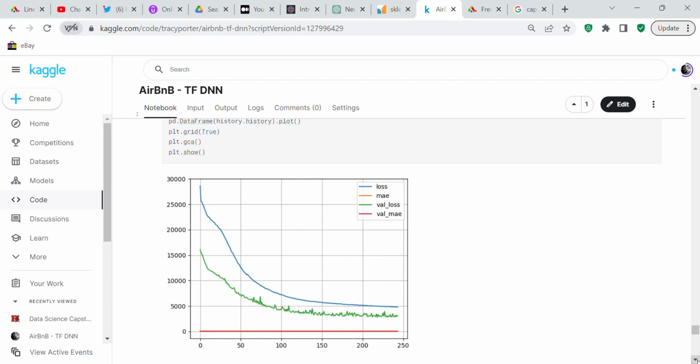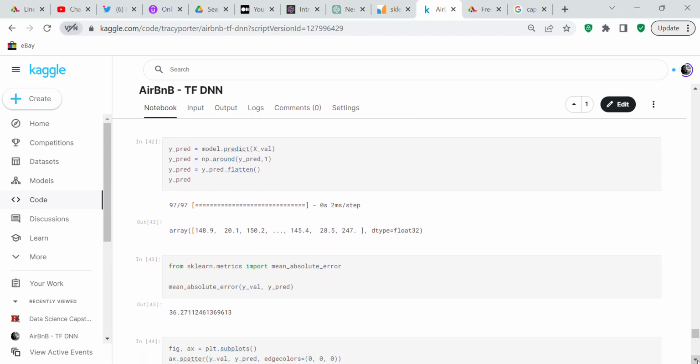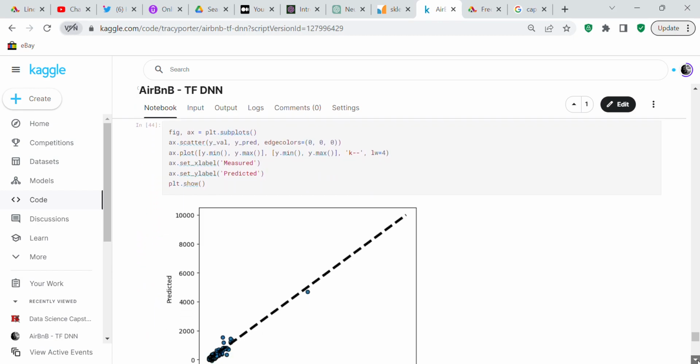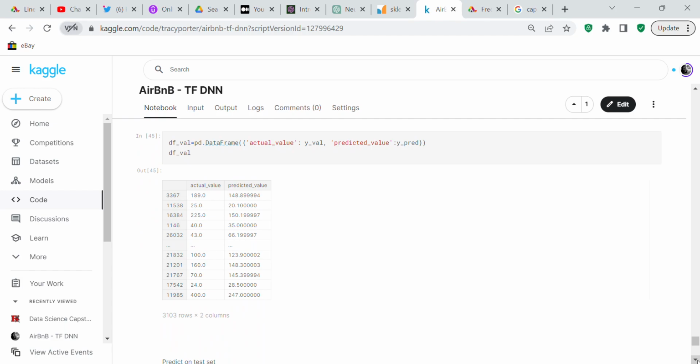So now we're going to plot a graph of the loss and the error. The loss and the val loss are pretty close, and the MAE and val MAE are pretty much the same. We're going to predict on the validation set, and you can see that we have an MAE of 36. And then we plot a graph of the actual values as opposed to the predicted values. And so it's pretty close. It's almost right there on the line. And now we create a data frame of the actual values as opposed to the predicted values, so you can see how they compare.